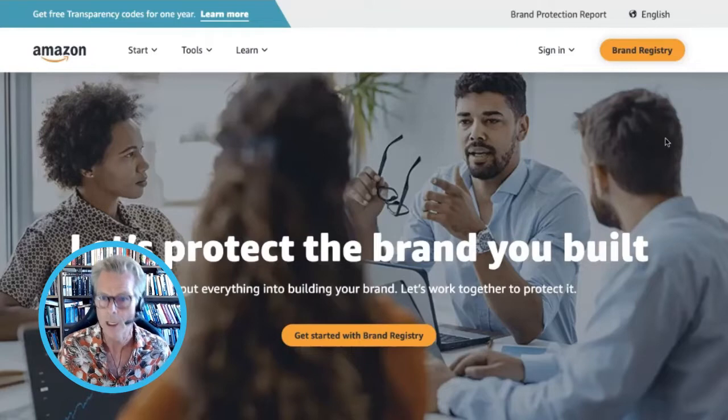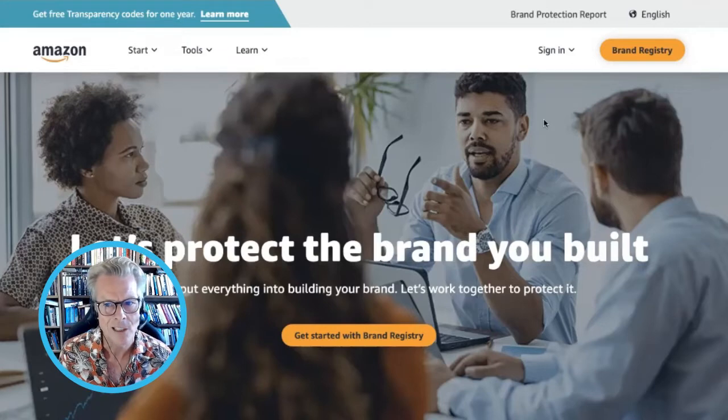And to get brand registry, if you're new here, you need a trademark. And again, that's another way that we dissuade people from coming and nicking our stuff, stealing our listing.